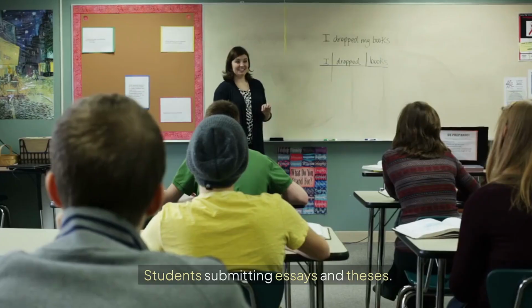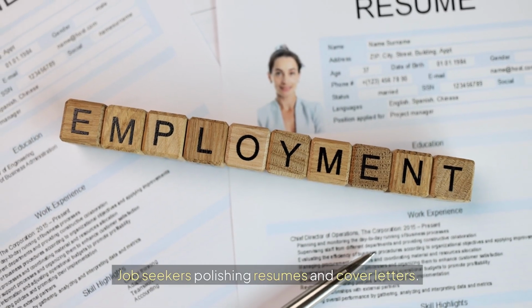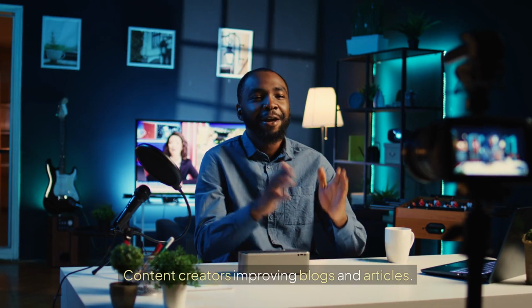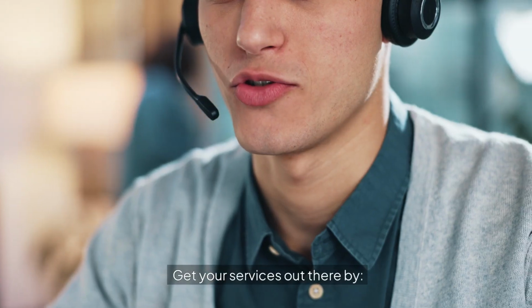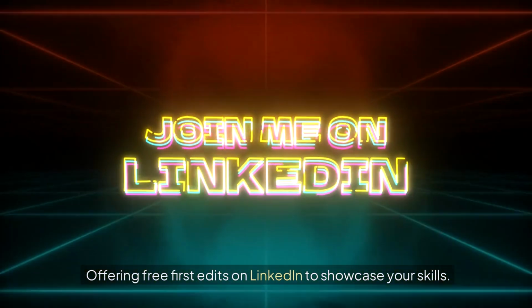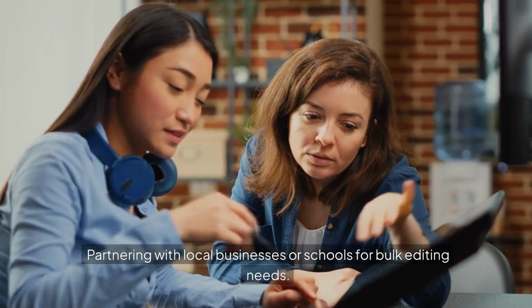Target clients like students submitting essays and theses, job seekers polishing resumes and cover letters, small businesses crafting emails, proposals, or website copy, content creators improving blogs and articles. Where to find clients? Get your services out there by listing on Fiverr or Upwork, offering free first edits on LinkedIn to showcase your skills, partnering with local businesses or schools for bulk editing needs.